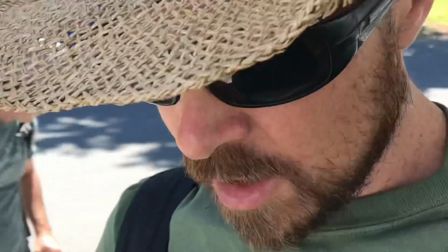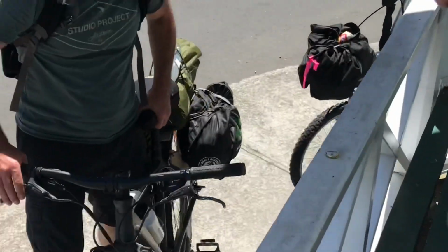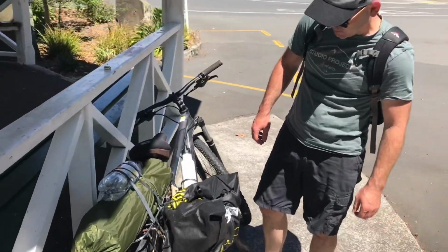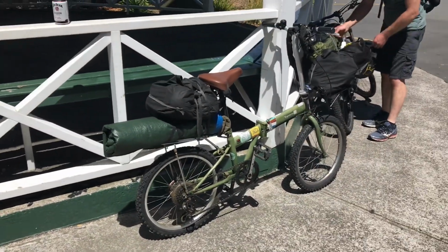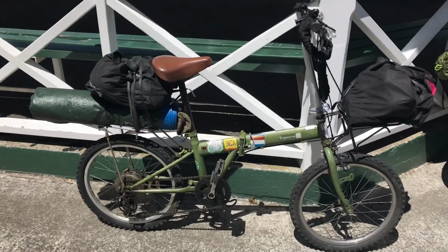In true hobo style. It's the 1st of January 2021 and I'm here with my friend Reese. We've got a couple of bikes set up here, so we'll show you what we got set up here. This one's a mountain bike, a bunch of shopping bags, looking like a proper homeless person. And in my typical fashion, here is a folding bicycle all set up and ready to ride in Hobo Forest Green.